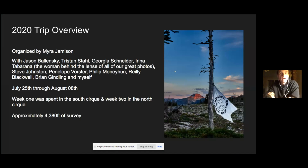So here's kind of a trip overview. Myra organized the whole thing. I think we had 10 participants. There's all their names. I have a lot of great photos in this, and then Myra's going to be showing more later, and those were all taken by Irina. So props to her for coming along and taking a bunch of great photos while she helped us.